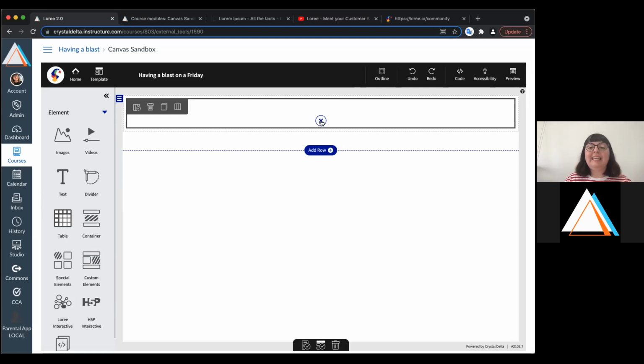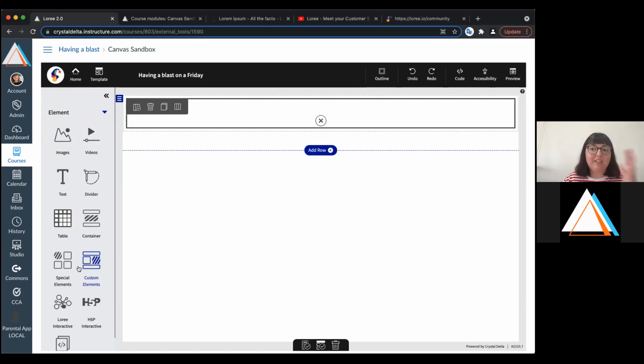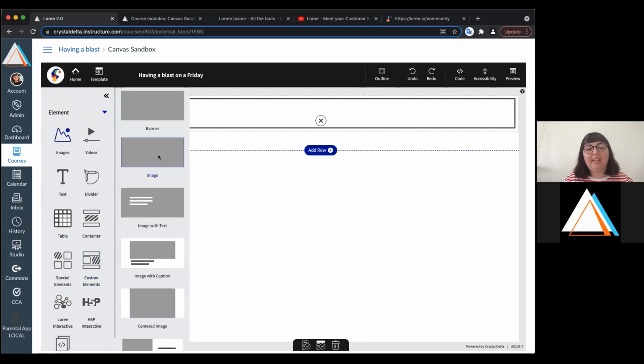So I'm going to hit the add button to my column, and you can see that the left-hand menu is always going to be dynamically changing based on what you can do at any given moment. So what I want to do here is actually go ahead and kick that off with an image banner. So again, when I select image, similar to when I selected my 2-column or 3-column block, you can see that there are a variety of pre-curated elements that I can start to play with here.